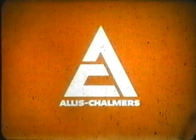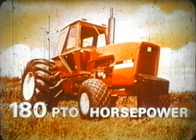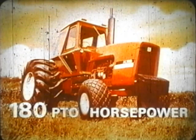Allis-Chalmers, the tractor builders, present the start of something big. The most powerful two-wheel farm tractor AC builds. 180 PTO horsepower. Built in the tradition of Allis-Chalmers' total tractor concept.